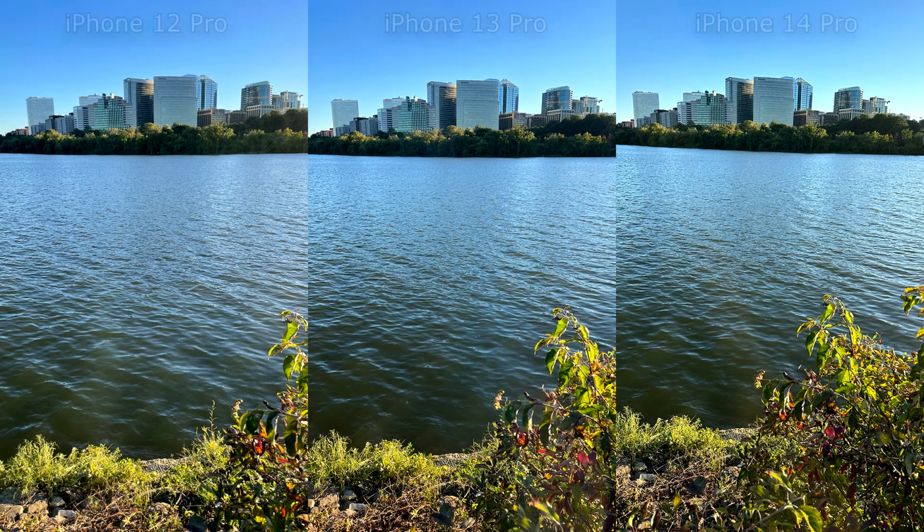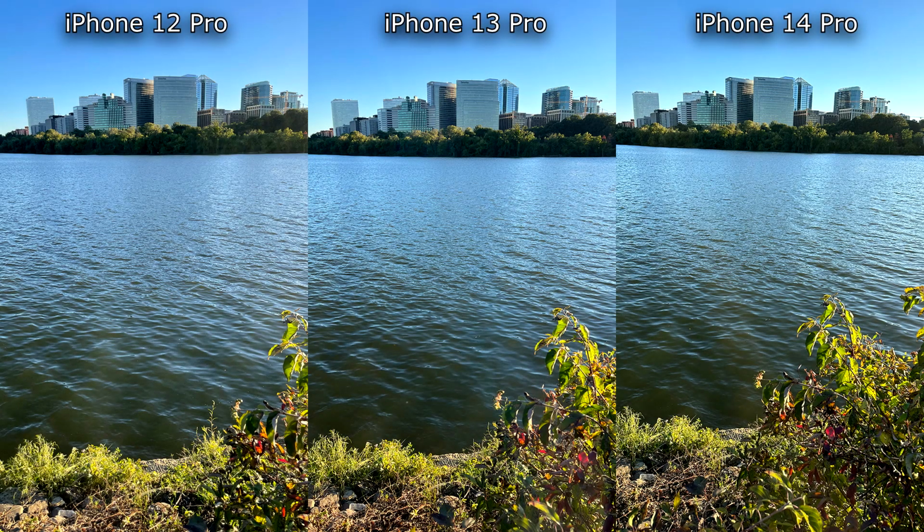Color depth is definitely stunning on 13 Pro and 14 Pro, but not equally so, and this happens in part due to the resolution. Wide lens of the 14 Pro allows us to discern more contrast between the troughs and crests of water waves. 12 Pro lost to its successors here due to a less saturated gamut. Also note that the plants have more distinct leaf edges.